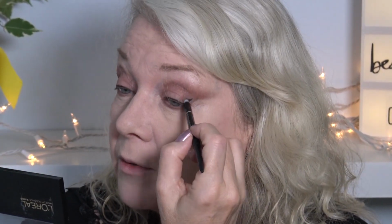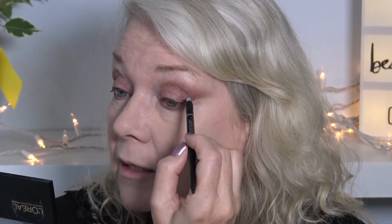If you have hooded eyes, you can't make a real cat eye. You just have to do that. And I also love that this has got a smudging application underneath. You see how I'm smudging it there? And it really helps to bring those hooded eyes up a little.